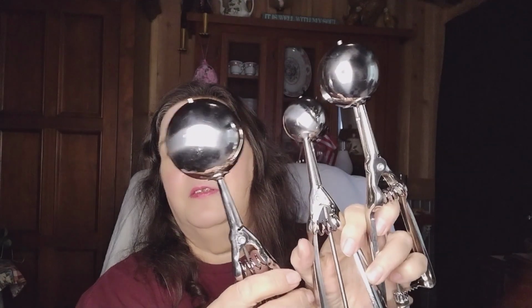This is the medium scoop. Love it. And this is the large scoop. So these will come in really, really handy. I'm going to hold them up so you can see the difference in the sizes. There they are. Beautiful. Thank you so, so much. That is a blessing indeed. So thank you for thinking about me and doing that.